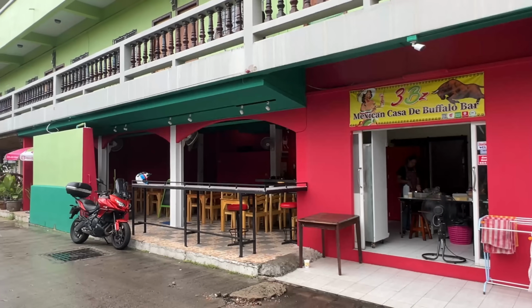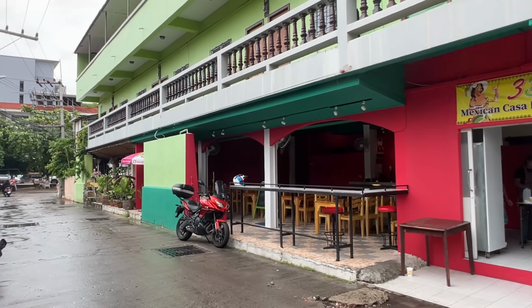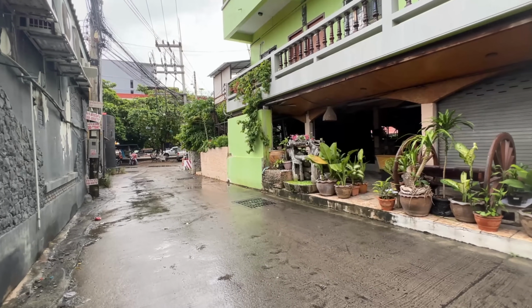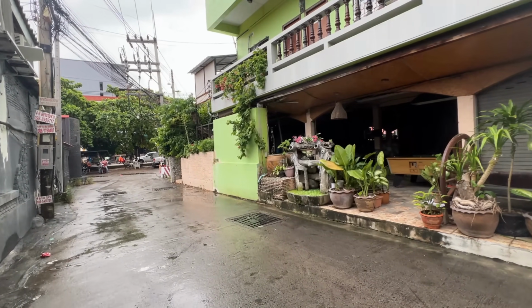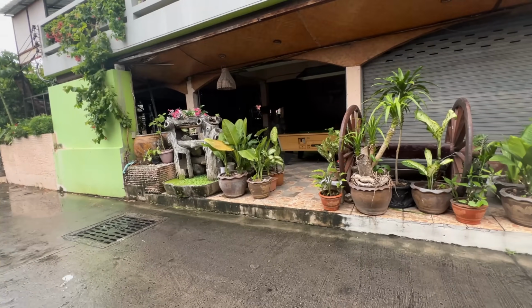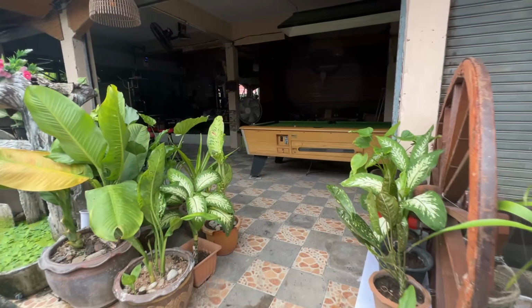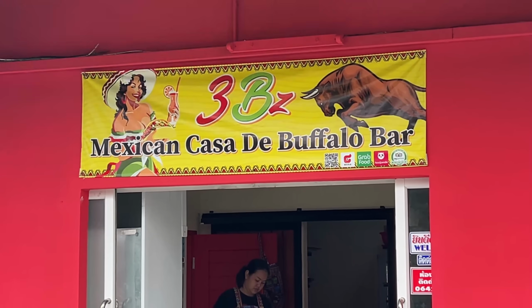I cut down Soi Bangkok 3, and I get almost down to the end. You'll know the end, there's one of the most iconic, historic bars in Pattaya. It's called the Buffalo Bar. It's still there on the corner of Bangkok 3 and the little apron that comes in off Third Road. But I get down here and I see this all new red, green, looks like a Mexican restaurant. And I see the sign that says Casa de Buffalo Bar, House of the Buffalo Bar.